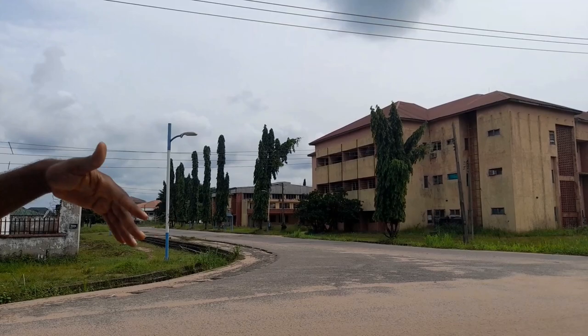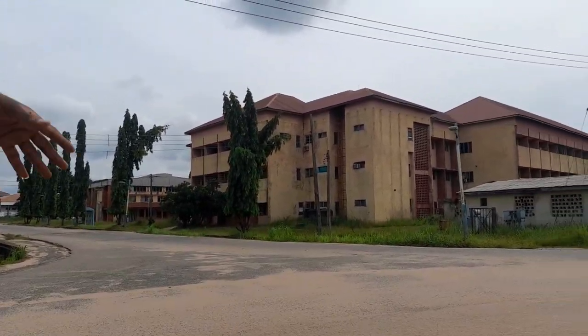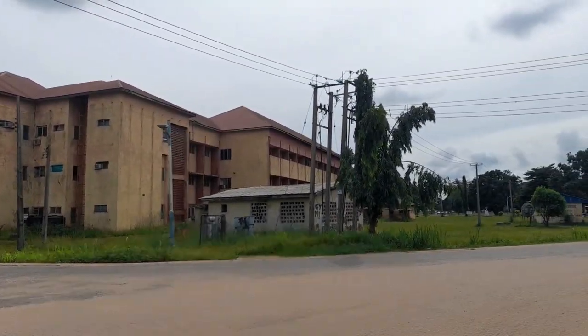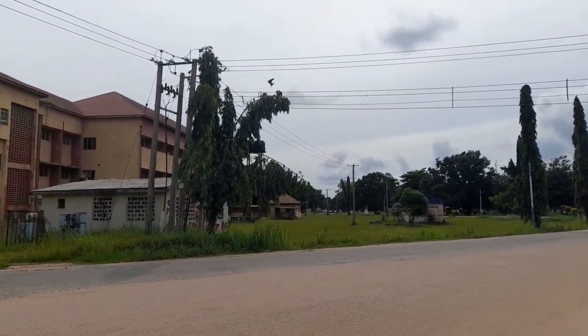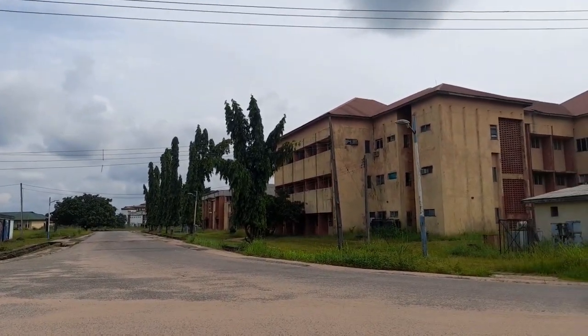We have our SOPS theater over the School of Physical Sciences. These are their buildings. Those that are studying microbiology, the department is still over there. Down there? Yeah, down there.